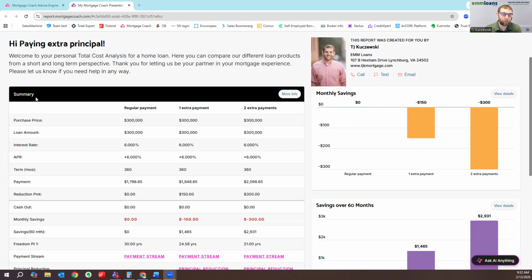So I did a couple different options. On the left-hand side, we've got your regular payment. This is assuming a $300,000 loan and a 6% interest rate. Again, this is a good ballpark idea for what we see locally. We see an estimated payment of around $1,798. And again, this is a 30-year term.